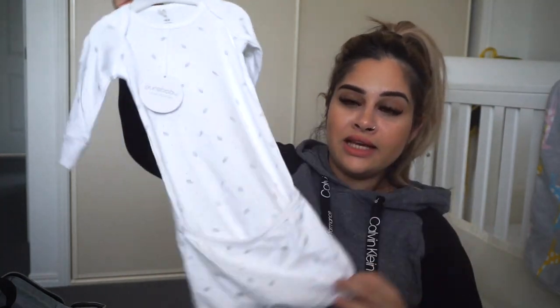And then I have this little guy right here. It's a sleep suit. So this is from Baby Bunting.